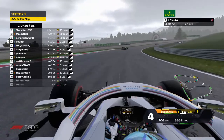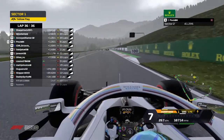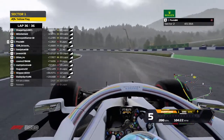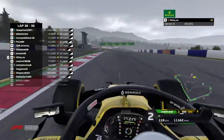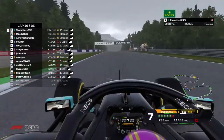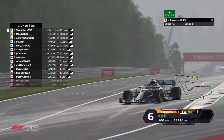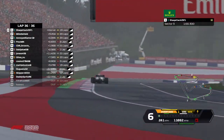Too deep on the brakes. Yellow flag at turn 1 because Matt Johnson's in the wall on old softs. And someone's gone off. I think that's Daddy Spritz up at turn 3. But Shagtack, he's dealt with anything that's thrown at him. He's not really been involved in the race too much today. Out in front, enjoying life, put the hammer down.